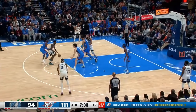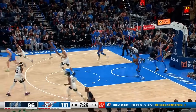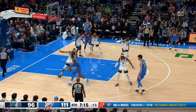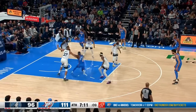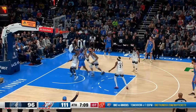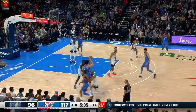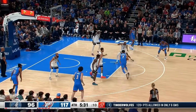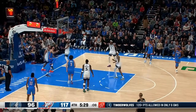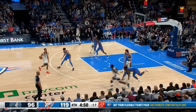Edwards comes back in, so does Dort. Edwards looking for a crease, finds it, and scores with the left hand. With McDaniels on SGA. And the mismatch you want right here with Rudy Gobert. Oh, somehow kept the pivot foot down, and the brilliance of SGA continues. Biggest lead of the game sits right here at 21. Holmgren behind his back. And the Euro step went right at Anderson and then scores inside.